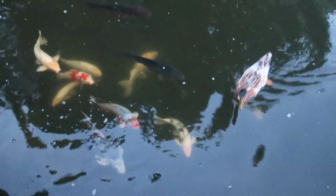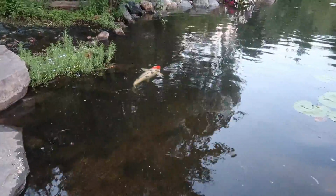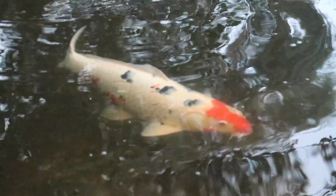Lays eggs every year, and I get lots of babies, but the turtles tend to migrate around. But very fun to come out here with the ducks and the fish and the turtles and everybody just enjoying the evening. So this is the second biggest koi in the pond. He's about 28 to 30 inches, probably a Sanke, but just a beautiful fish.